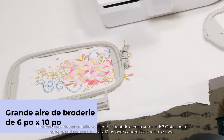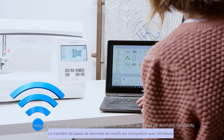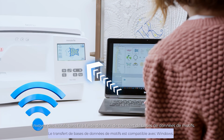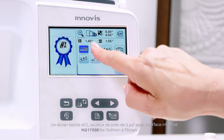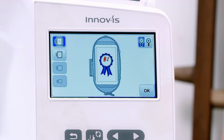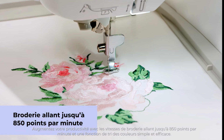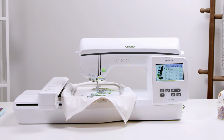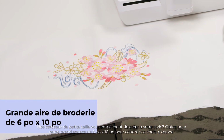Its 6-inch by 10-inch embroidery field gives you room for large designs, while the wireless transfer system lets you skip the USB stick entirely and send files straight from your PC. The 4.85-inch color LCD touchscreen offers drag-and-drop editing, resizing, and layering with zero guesswork. Why this matters? When you're ready to commit to embroidery as a creative path or side business, the NQ1700E has the space, polish, and ease of use to make it feel like you've arrived.